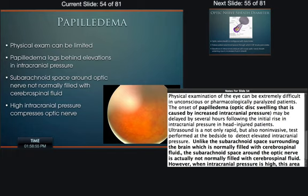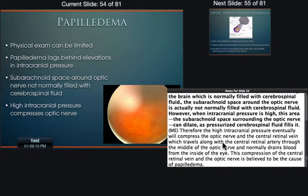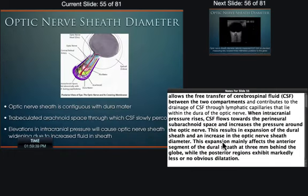And with ultrasound, it's actually quite easy to discern when somebody has papilledema, because essentially what happens is the subarachnoid space that surrounds the brain is normally filled with cerebrospinal fluid, and the subarachnoid space around the optic nerve is contiguous with it. So when you have high intracranial pressure, the subarachnoid space surrounding the optic nerve actually starts to dilate, okay, and the pressurized CSF starts going into that optic nerve sheath, and you get basically widening of that optic nerve sheath diameter, and you can see that very easily on ultrasound.